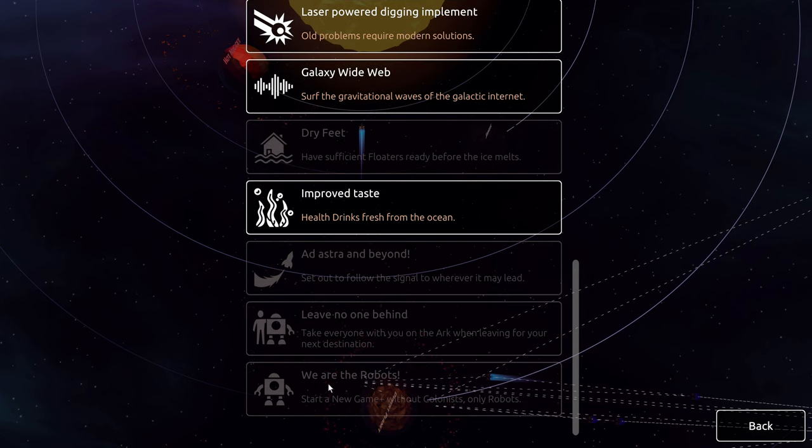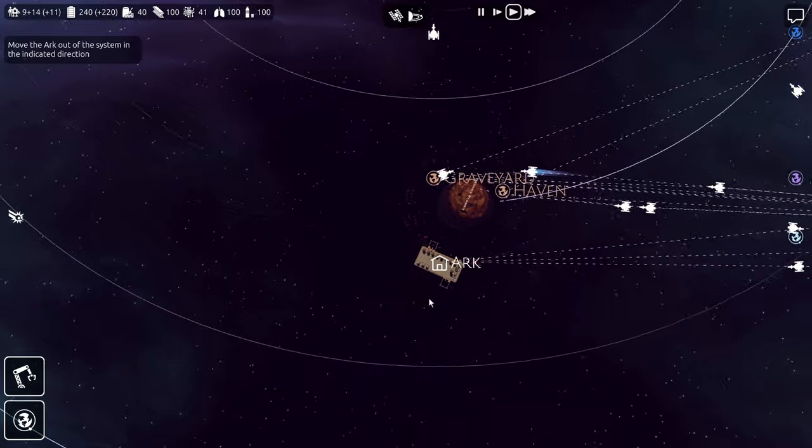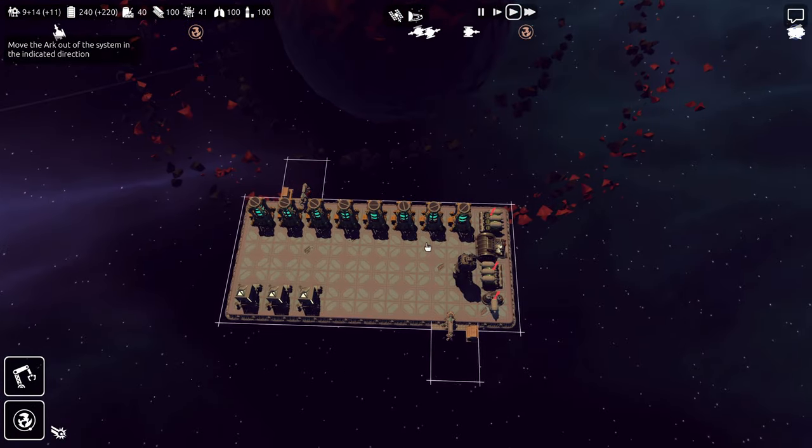So, just saying. Now, New Game Plus: I like the "Start a New Game Plus without colonists, only robots." That's interesting too. I wonder what New Game Plus is. Maybe that is the different system. And then there's also "No One Left Behind: Take everyone with you on the Ark when leaving for your next destination." Take everyone with you? That's not going to happen. I've got too many people, I think.